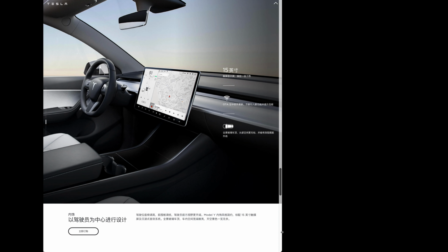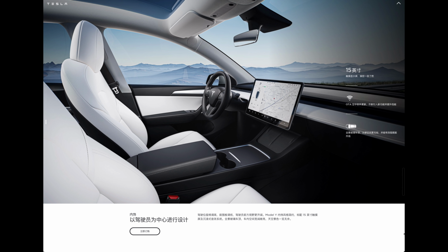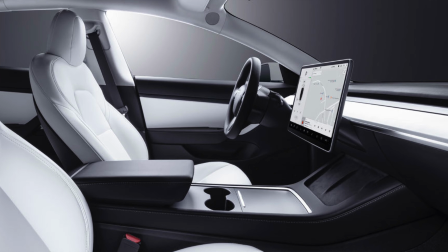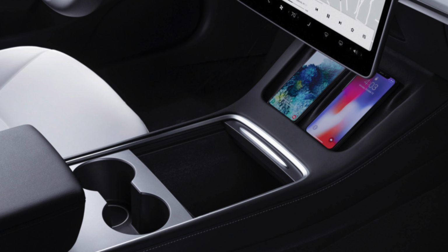The big news this week is out of China. The Model Y page on Tesla China's website reveals that the updated console, now found in the Model 3, is finally coming to the Model Y. Recently, Tesla redesigned the Model 3 center console to get rid of the piano black finish and some weird storage configurations for a more conventional console design and finish.